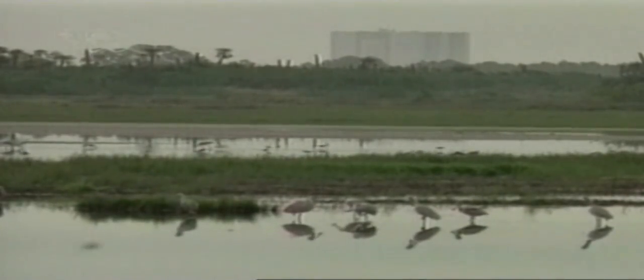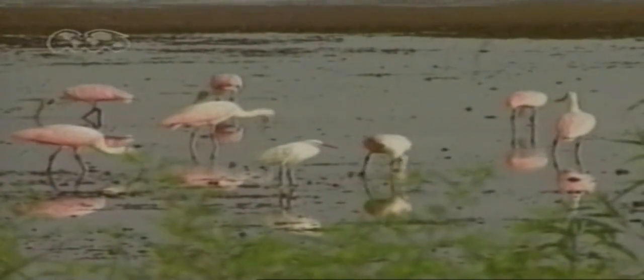Over the years, the refuge that was set up for migratory waterfowl evolved into a sanctuary for more than 500 species, including 21 on the threatened or endangered species list, more than at any other refuge in continental United States.